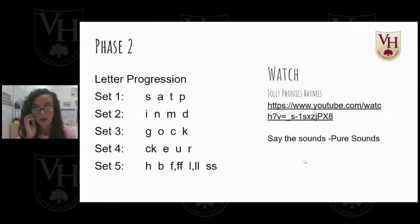Okay, right, I'll briefly go on to phase 2. So phase 2 is where in FS1 they usually start it around about the 2nd or 3rd term, and then in FS2 we recap, we start it in September and we go through. So phase 2 is where we start introducing the letter sounds to the children. So the letters are in sets, so set 1 to 5, and we tend to do a new sound every day, and we focus on that sound, and we go into depth.